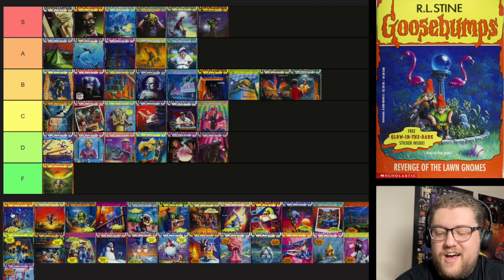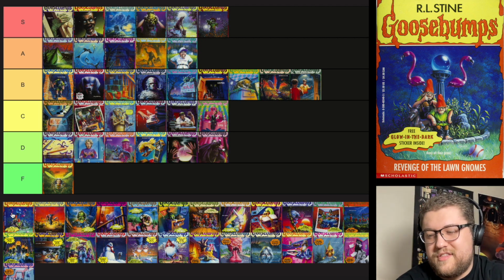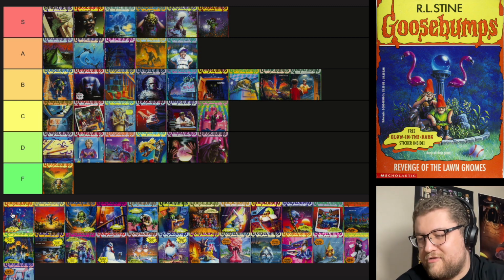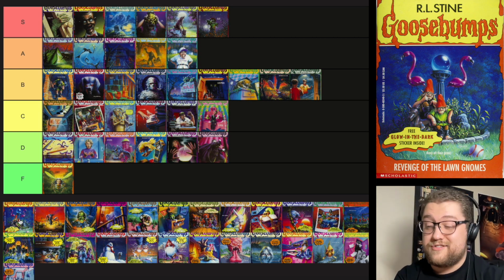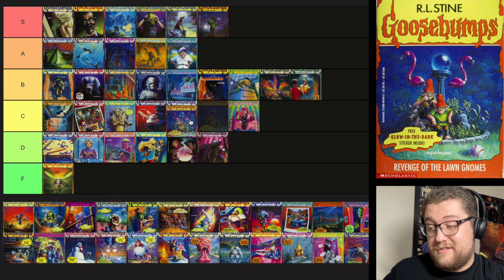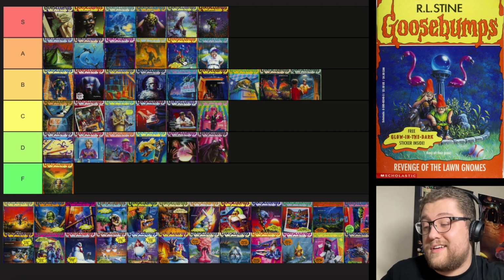Revenge of the Lawn Gnomes. These guys, I wouldn't call them underrated, because I do think their stuff is actually pretty popular. I think they had a big role in one of the movies. But look at this, man. The drip is unbelievable. As the kids would say, the Rizzler has arrived, in the form of 2 garden gnomes. Banger cover, iconic, great book.